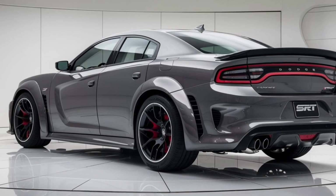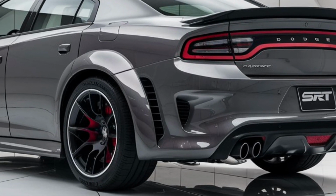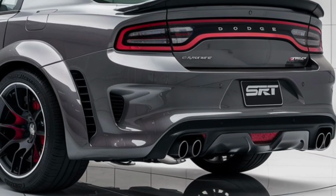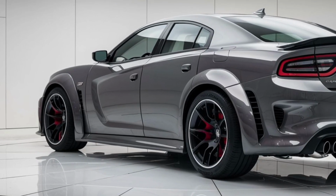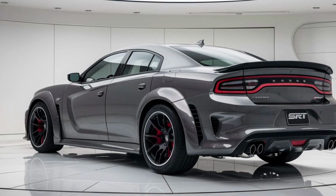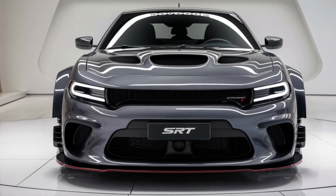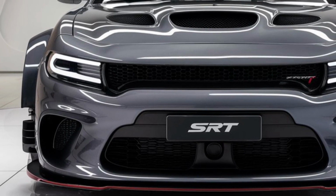Let's get started. The first thing that grabs your attention about the 2025 Dodge SRT is its commanding presence. The new front fascia features a redesigned grille with an integrated active air intake system, flanked by futuristic LED matrix headlights. This isn't just aesthetics, it's aerodynamics and cooling efficiency working together to enhance performance.